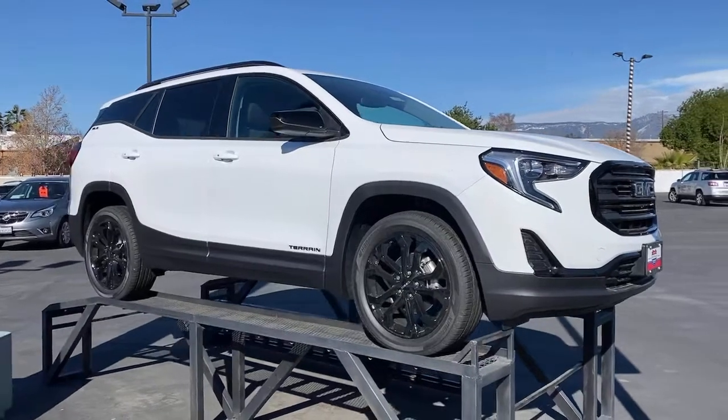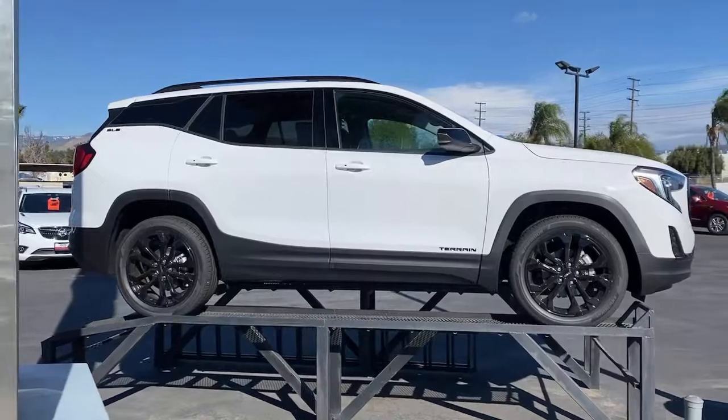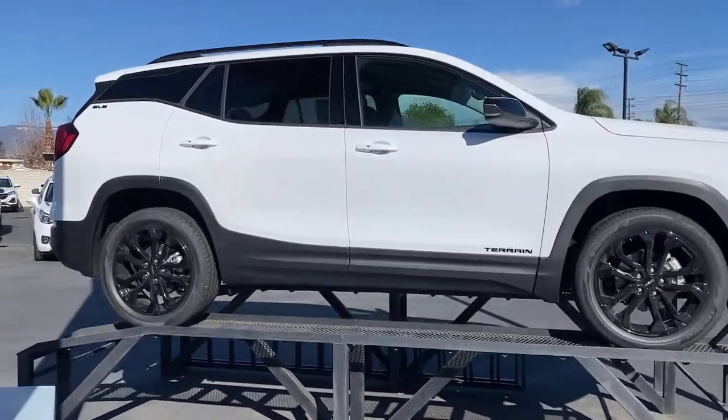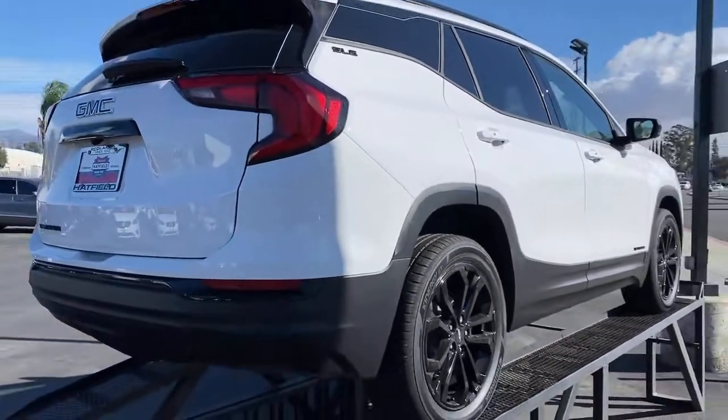You're gonna love the 2021 GMC Terrain. You deserve a ride that was designed with your needs in mind. The time is right to take advantage of the technology, performance, and creature comforts this vehicle has to offer.